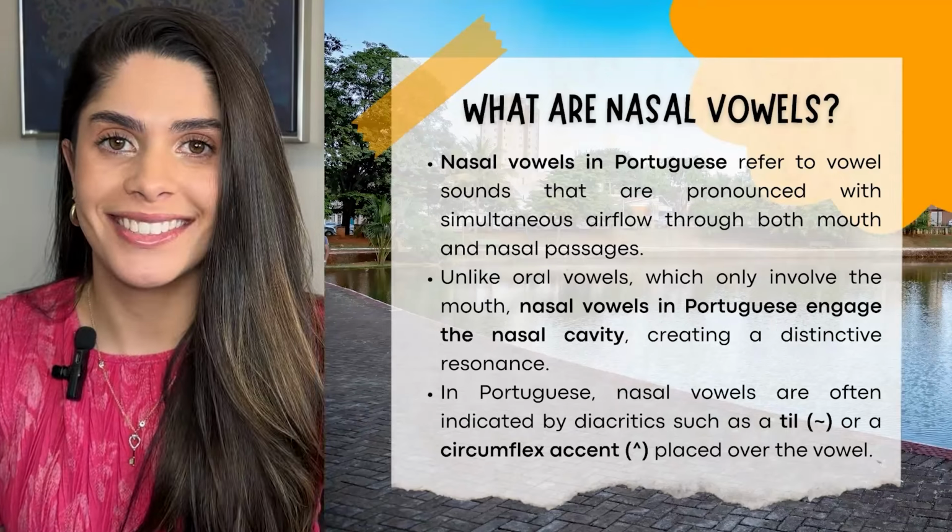The first nasal vowel we are going to be learning today is the nasal A, and you're going to find those nasal sounds with combinations as am, an, and the letter A with this sign above, which is the sinal de nasalização. Once you see this sign, you have to make this pronunciation, this sound, okay? Let's practice with examples because it's easier like that.